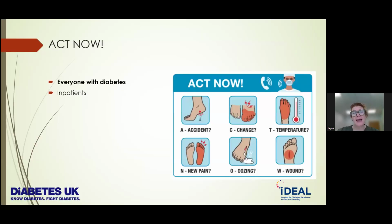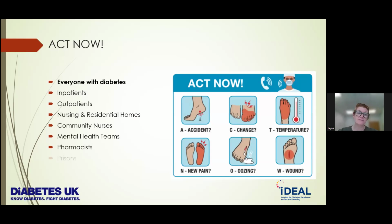So it can be used by everyone with diabetes, whether they're inpatients or outpatients. It can be used in nursing and residential homes. It can be used by community nurses, mental health teams, pharmacists, prisons. Everyone can Act Now.